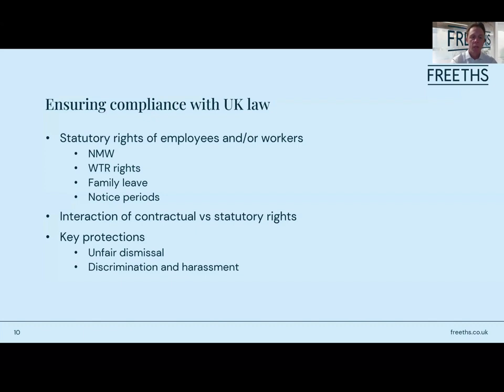Other claims that employees might be able to bring relate to discrimination and harassment, and these are what employment lawyers call day one rights. So this is a right that an employee has not to be discriminated against on the grounds of 9 protected characteristics, including age, race, sex, sexual orientation, and disability. And so you need to be aware of these to make sure that you are preventing, spotting, and dealing with any discrimination that happens within your business. So they're the key employment law considerations of setting up in the UK.